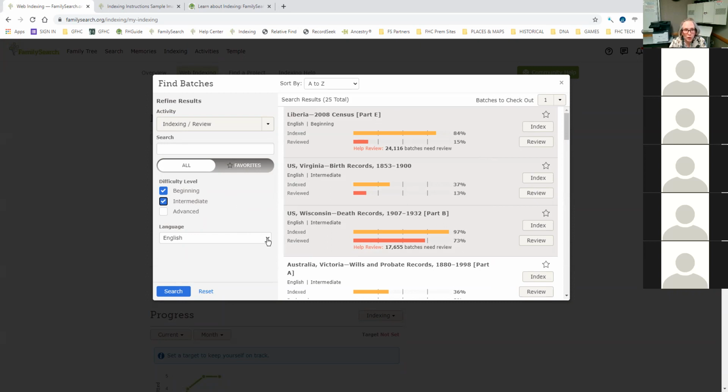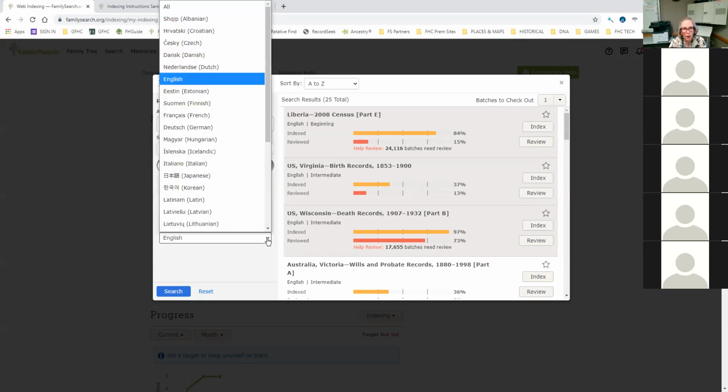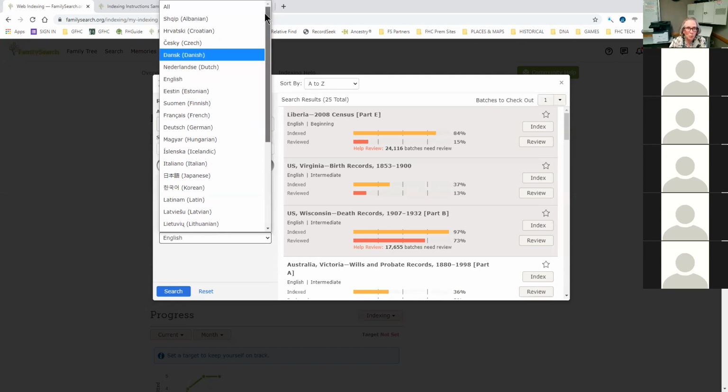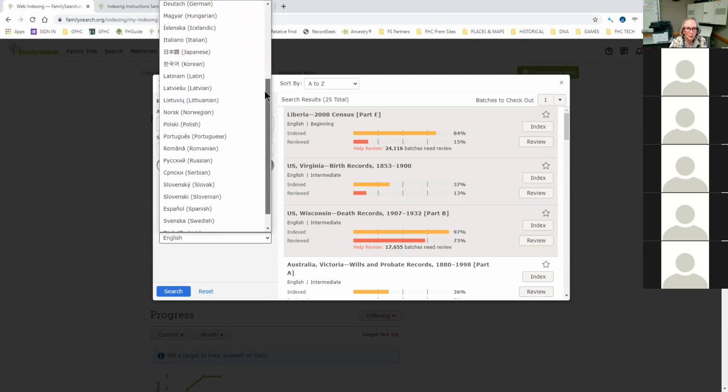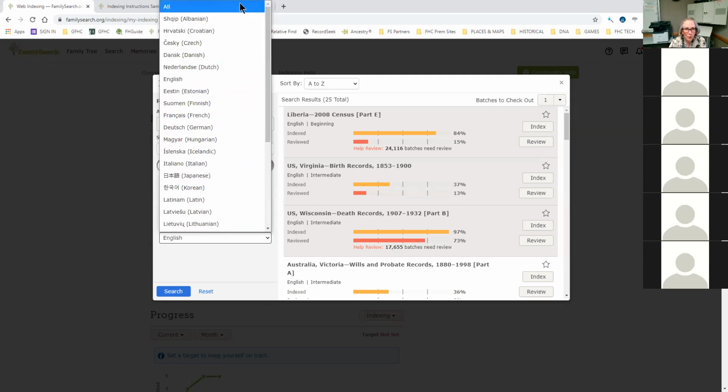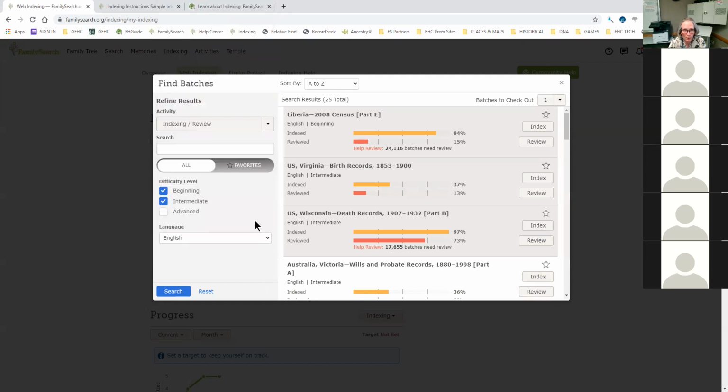But most of the time, I think you would be able to do one of the intermediate records. There's also a way you can choose language. So if you went on a mission somewhere else, for example, my husband went to Italy on his mission, and so he likes to index Italian records. You can see that there's a long list of different languages that are available. So that's another way that you could help people from around the world, if you have expertise in a language, by doing indexing in a different language.